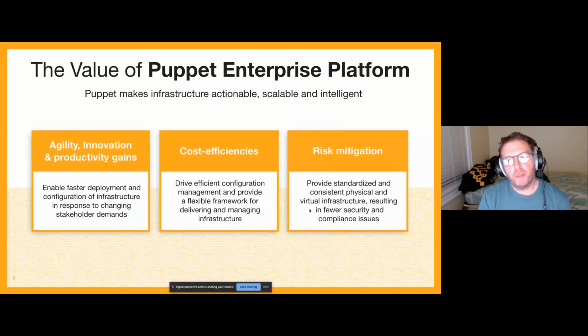And the value of Puppet Enterprise, of course, is to make things quick, in the sense that I can make requests and have users drive requests, fulfill those requests very quickly, do it efficiently where I can reuse a lot of the content and provide reliable and predictable behaviors. And that leads into reducing the amount of security issues or the amount of compliance problems that we have when we run these configurations.